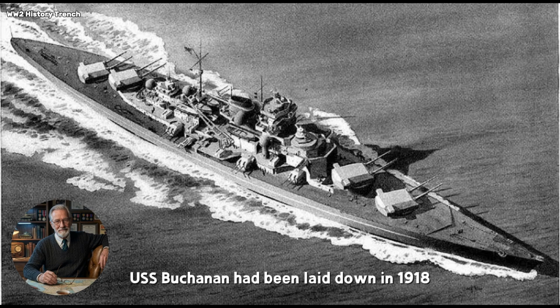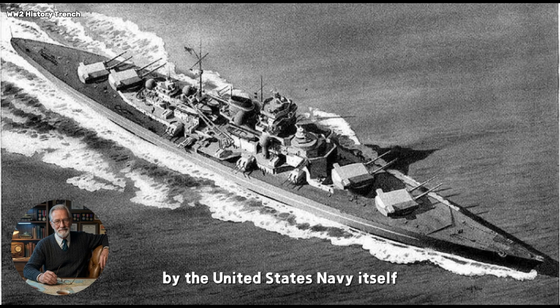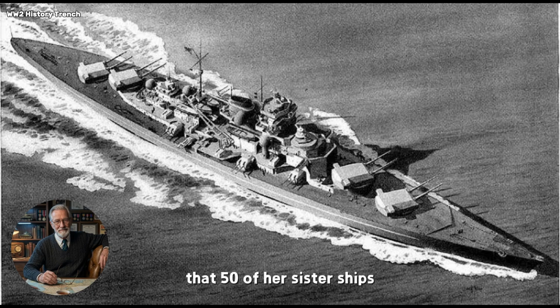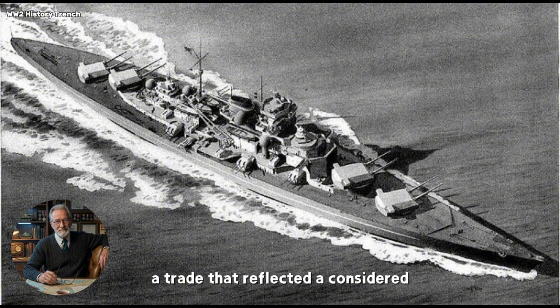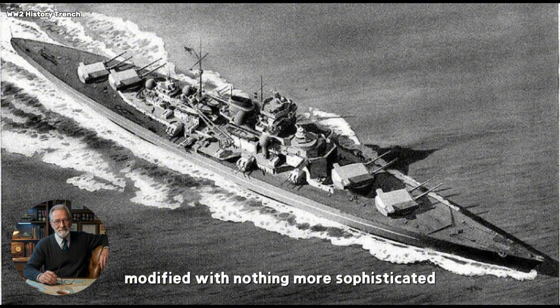USS Buchanan had been laid down in 1918, one of well over 200 nearly identical destroyers rushed into mass production in the closing months of the First World War, a design whose limitations were well understood by the United States Navy itself decades later, so poorly regarded by 1940 standards that 50 of her sister ships were judged worth exchanging, in their entirety, for nothing more than the right to establish American bases on British territory, a trade that reflected a considered American naval judgment that these ships offered more value as a bargaining chip than as continued frontline combatants in anyone's Navy.